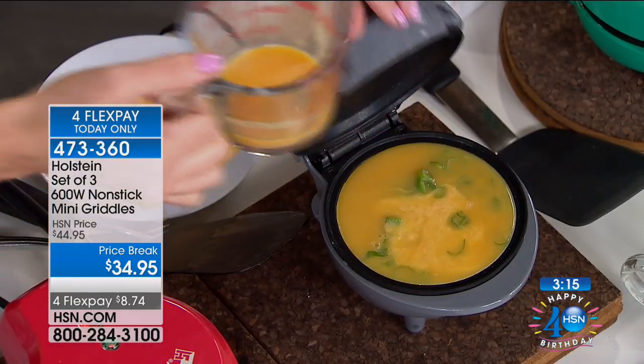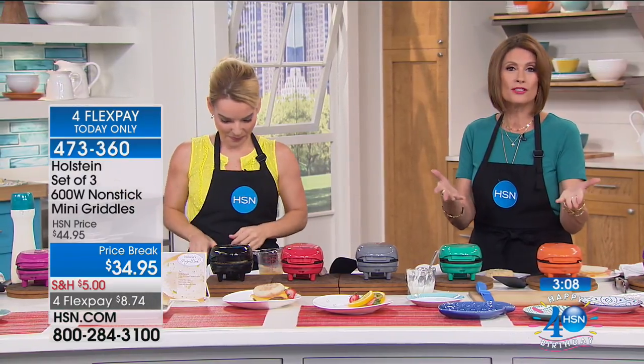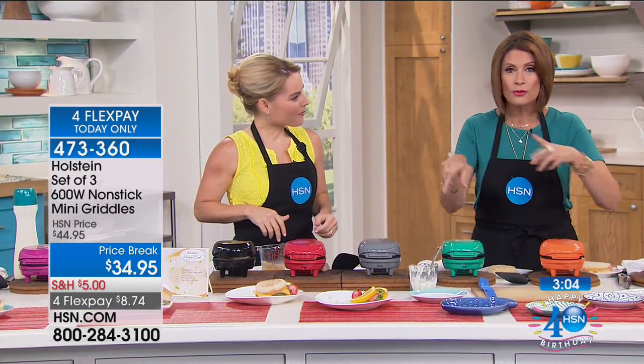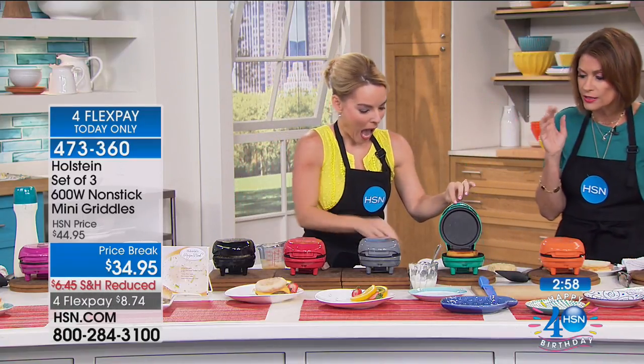I would keep all three of these myself. Maybe I would share one. But for sure, I'm gonna keep two. And you may do the same thing. If it's just the two of you, then keep two and gift one. Or keep all three of them and do lots of different things, like fix breakfast all at the same time. It just makes sense. The colors are adorable.